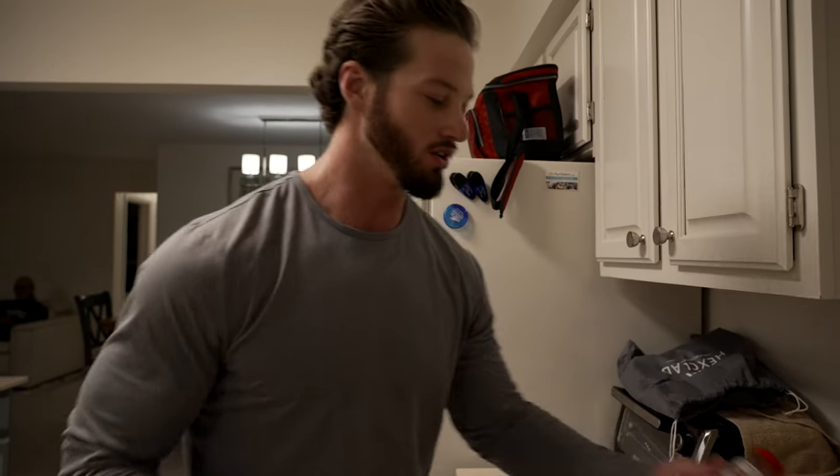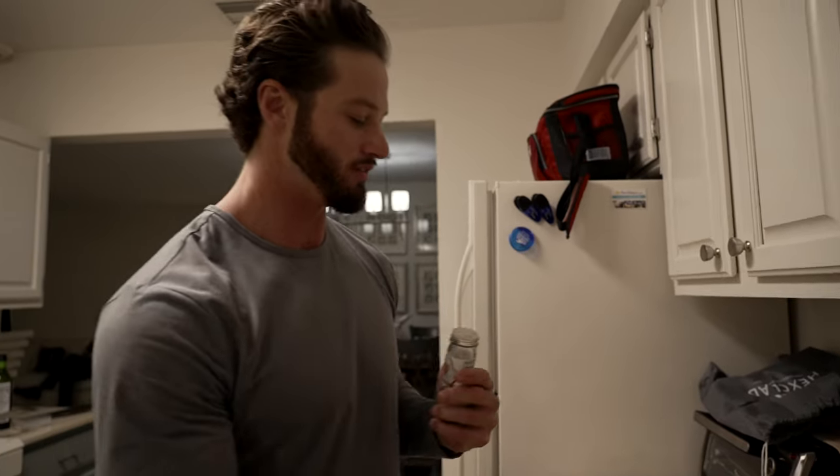And like I mentioned earlier in the video, I really only kill like one fish per season because I'm kind of a conservationist. I like the population to do well, and that way we can catch these for generations to come. So we're gonna cook this up blackened style, which is one of my favorite ways to make it.